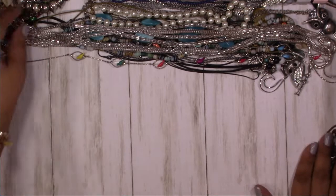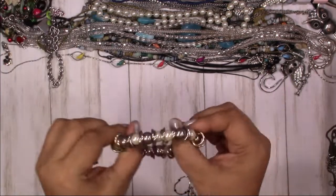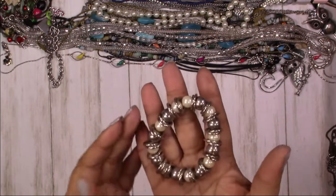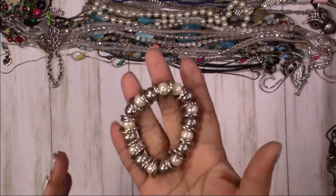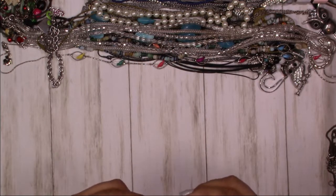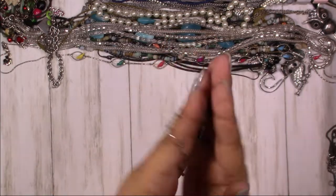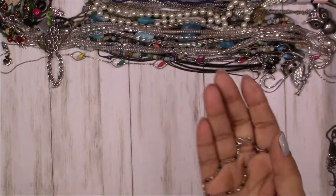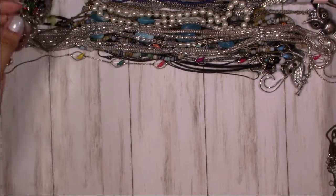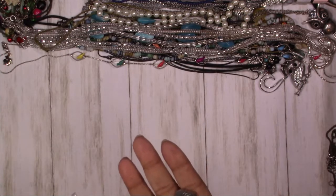Okay. Then we have a stretch bracelet. Cute. It's a little worn out. Very jingly. Jingle, jingle. This is really cute. Made in China. Very dainty. It's an anklet. I like anklets that are dainty. Well, it wouldn't make sense to have a really chunky one. No, probably not, because your jeans could snag.